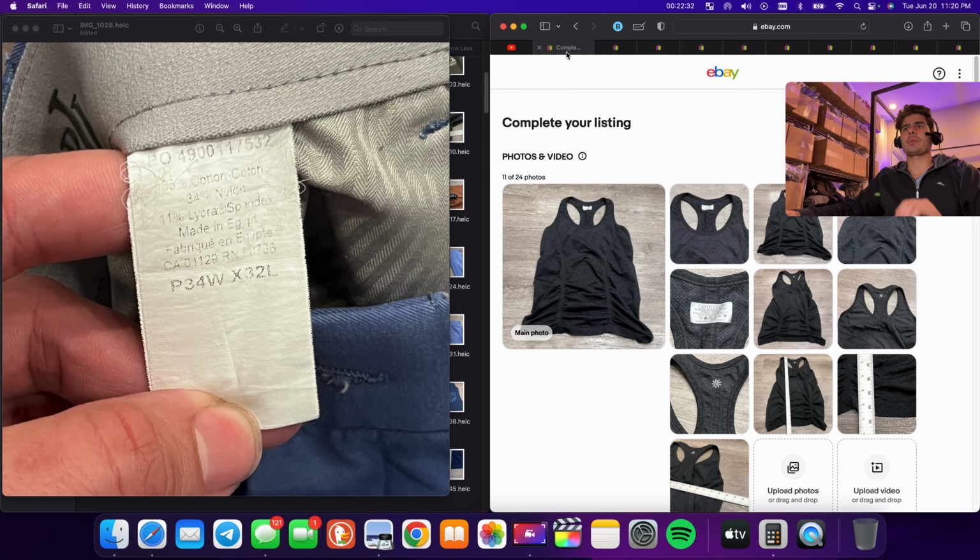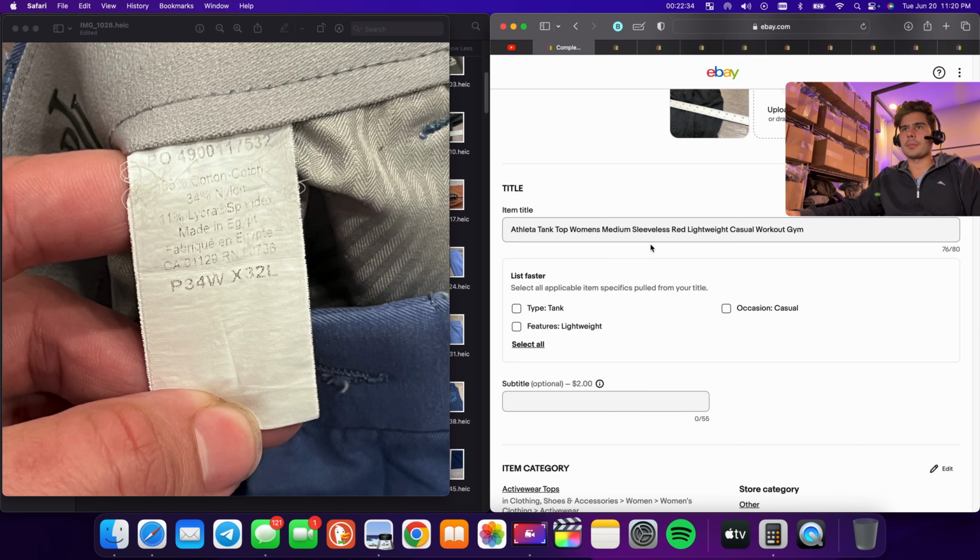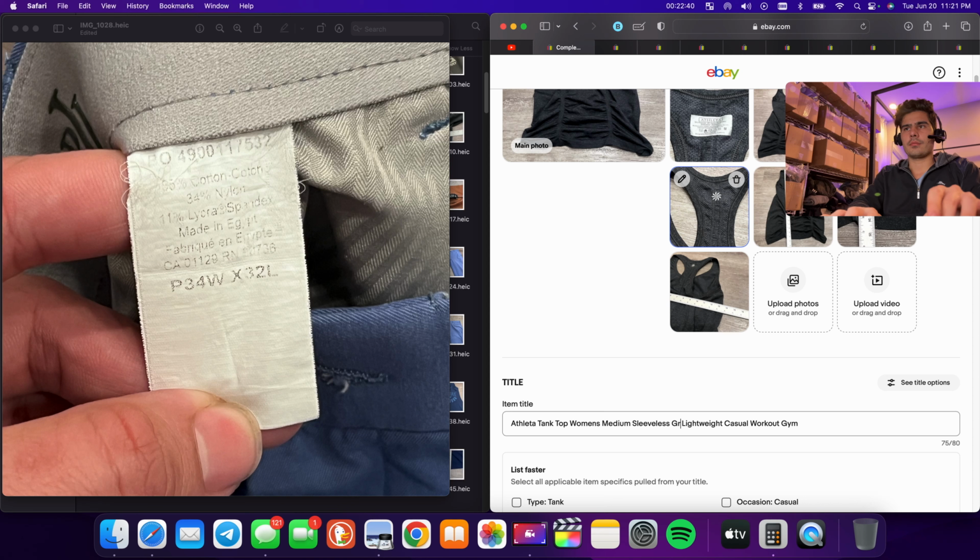Gary does not sell for that much. Athleta, medium. Athleta, tank top. Woman's, medium. Sleeveless. Gray, lightweight, casual. I mean, that's already pretty good.